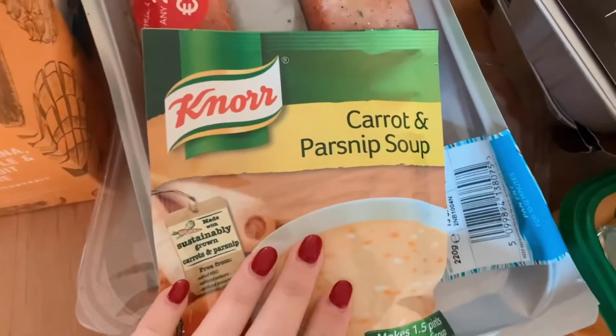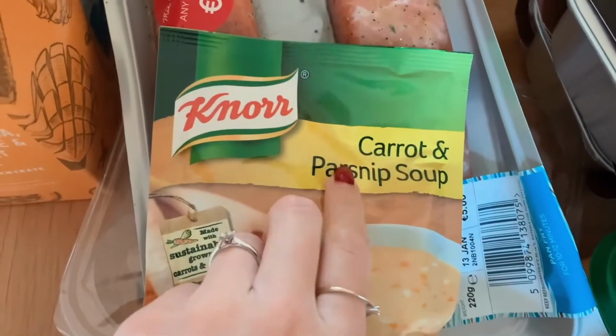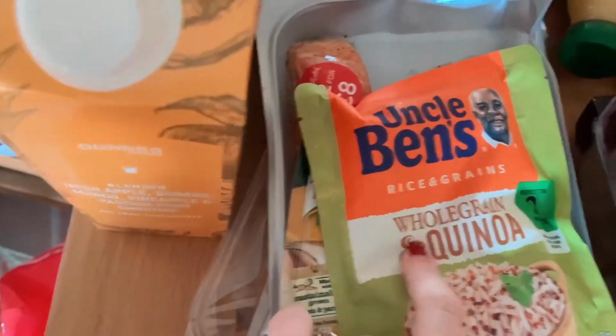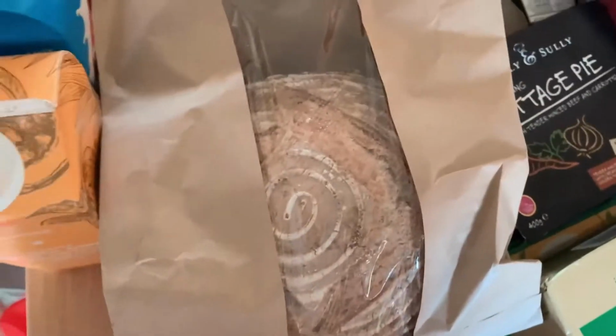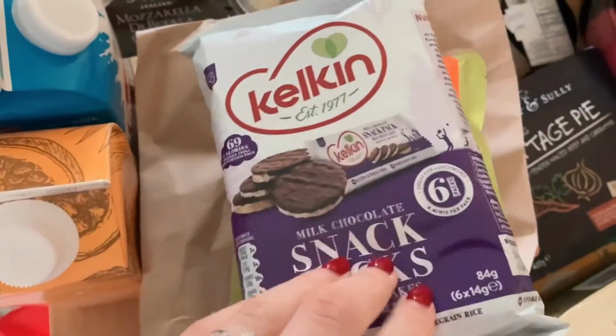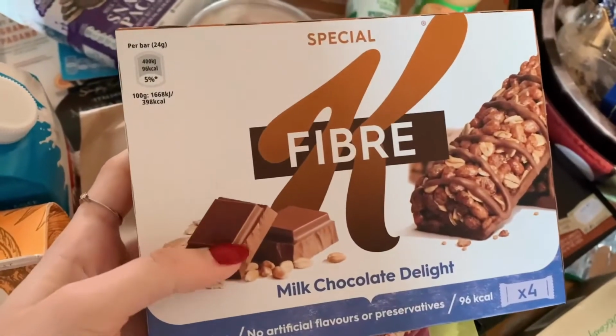And I got this soup, not the healthiest thing, but when I'm in a rush, I have a lot of these, like carrot and parsnip, or like more flavors. As well for dinner, I like this whole grain rice. Sourdough bread, absolutely love this one from Dunnes. Trying to be healthy, some snacks of these, so some more snacks.